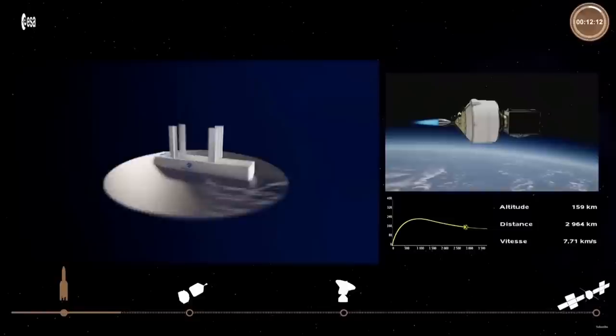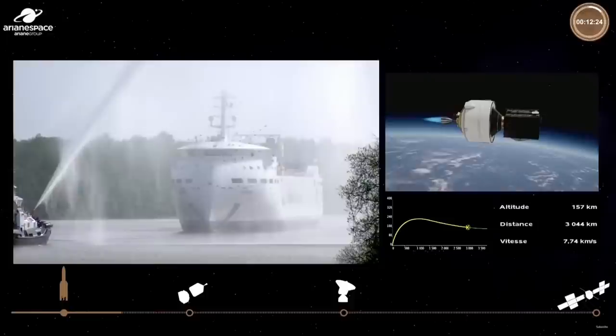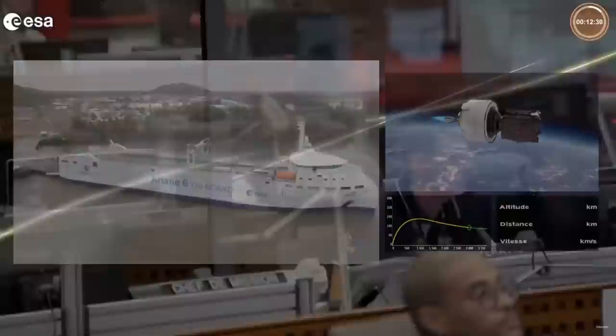Launcher elements that will be used for the Ariane 6 first flight will arrive in French Guiana using the new generation Canopée vessel, which will be equipped with sails and hybrid propulsion, so that we can start the first real launch campaign of Ariane 6. And so today, the prototype of Ariane 6 stands on the launch pad, ready to continue the combined test.